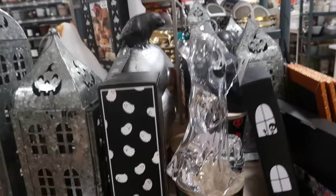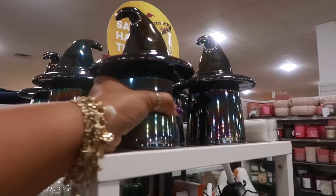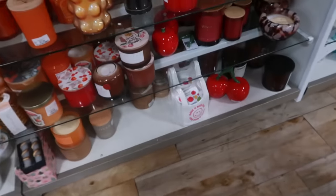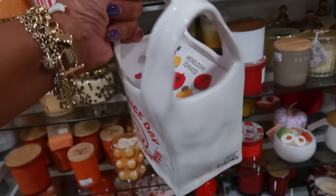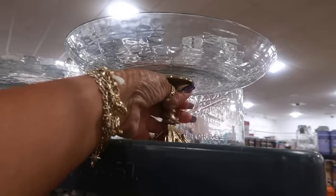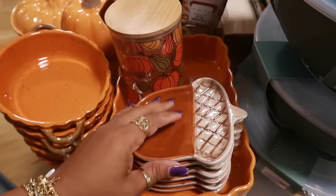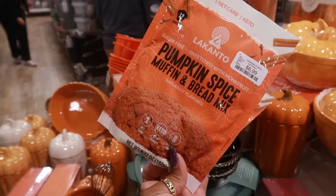I like that. There's another clear ghost. Is this a candle? I believe it is. $17. I like those. And how fun is this candle? Heirloom tomato scent. I don't know about that, but I like the way this looks for $20. $15. $5 for those. Pumpkin spice and muffin bread mix for $7.